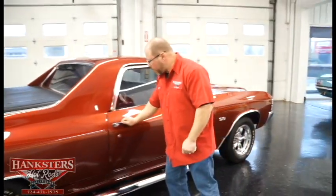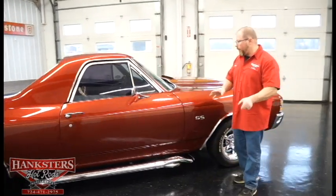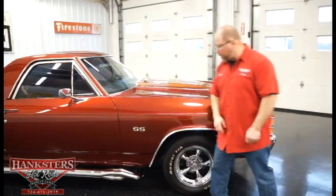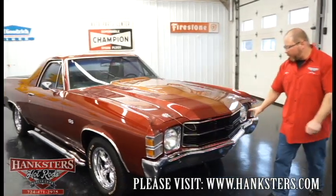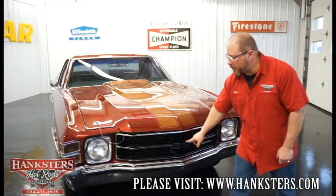We'll close our door, and again, you've got that chrome side pipe. Once again, they are functional. As we come back up to our front fender, we have the matching SS emblems, just like the other side. And now we'll come around to the front of the car. So this is just your typical front end, the grille and everything here. Again, the SS badging on the grille.